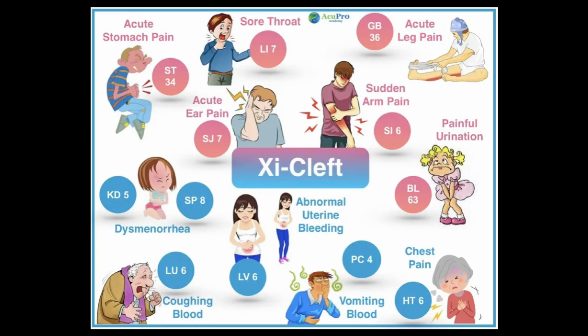Because remember, the pericardium and the stomach have this great relationship. This is why pericardium 6 is great to bring stomach chi down when we have nausea, vomiting, right? So pericardium 4 is used often for vomiting blood. Again, if there's vomiting blood, we really want to investigate, right? But to calm the vomiting, pericardium 6 and pericardium 4 together are a perfect combo to calm everything until we can get some more help.